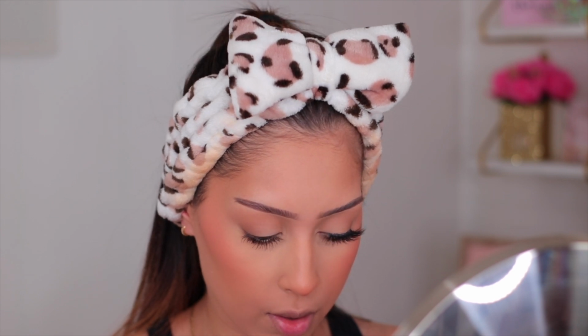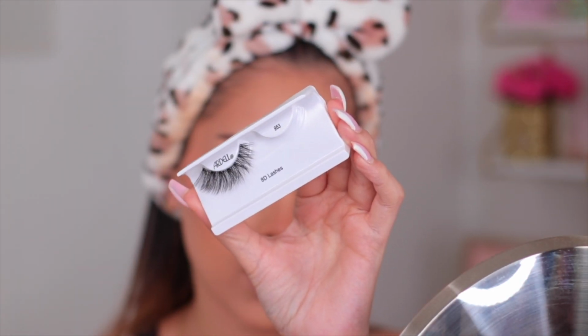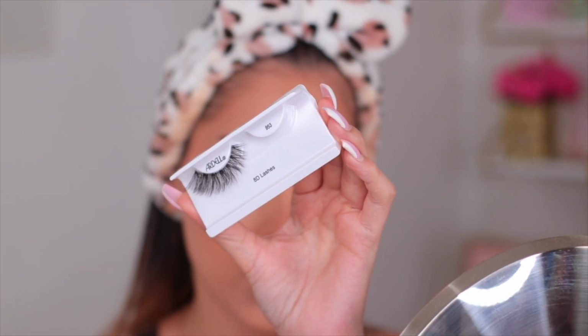The lashes that I actually used are from Ardell. This is one of their newer styles. I got it at Ulta. This is the new Ardell 8D lash, and this one doesn't have a style name, but it has a style number, and it's in the style 953. This is what the lashes look like right here, and they are beautiful, you guys.